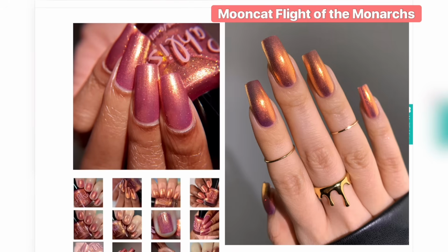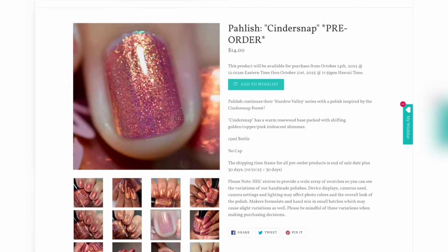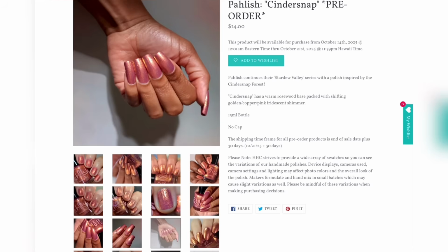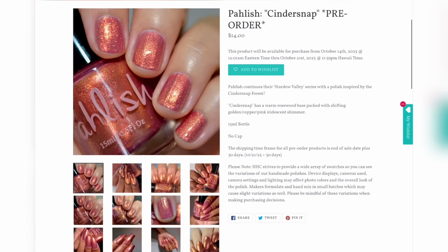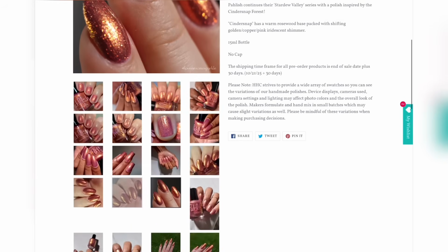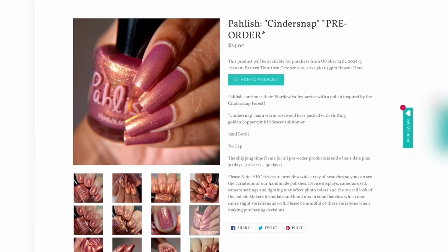You guys know I've been asking for, or hoping for, manifesting, some might say, a pink version of Flight of the Monarchs. I would say that this is really close, but it is a little bit darker maybe than what I was envisioning. But it's still gorgeous. Oh my gosh, I love how warm it is, this warm glow, you know? Wow, look at how dark it looks there. It's almost coppery. Yeah, the shade of pink is very pretty, but I think what I'm envisioning is just something a bit brighter.